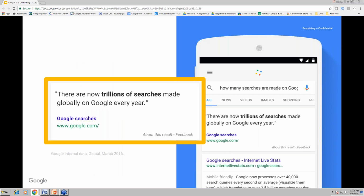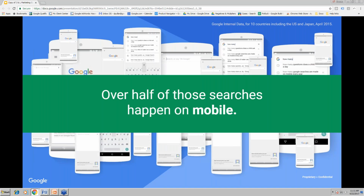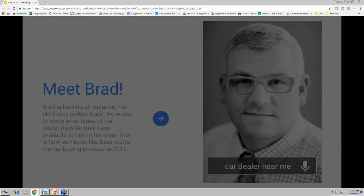And there's really trillions of searches made globally on Google every year, which is huge. And of that, over half of them happen on mobile. And that's 40,000 Google searches in the US every second. There's our friend Mr. Burns saying how excellent that is, and it's pretty significant.